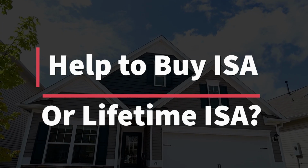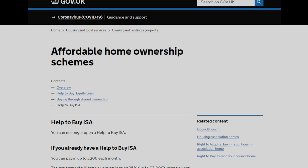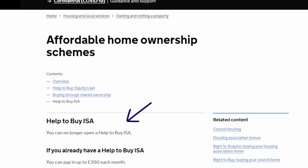So today we have the Help to Buy and Lifetime ISA accounts. I'll give a quick run through of what they offer, the similarities and how they differ. But it is important to say that you can no longer open a new Help to Buy ISA.